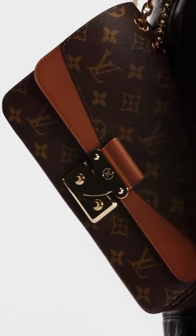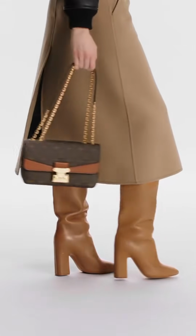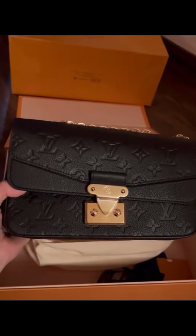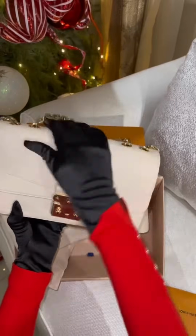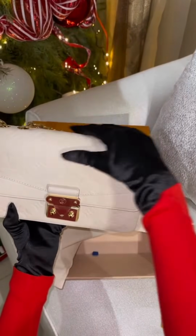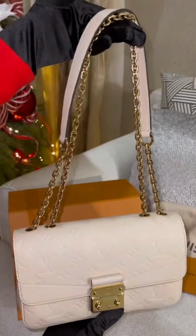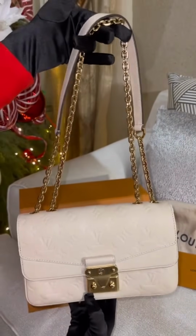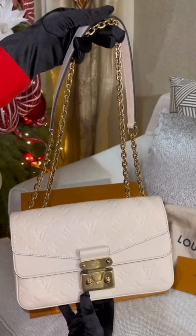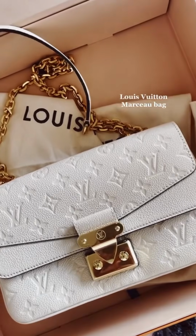The chain drop max is 54 centimeters. The interior is made with a flat pocket and large zipped pocket. There is also an exterior flat pocket for instant essentials. With its stunning gold color, the sliding chain is a visual delight and offers both comfort and versatility. You can wear the bag over your shoulder or as a crossbody, making it an ideal choice for any occasion. This feature adds a touch of effortless style and allows you to create a look that is uniquely your own.